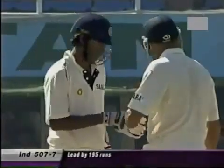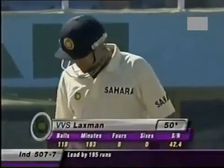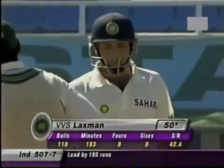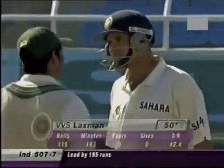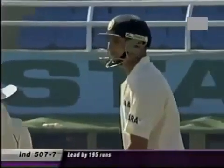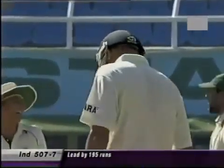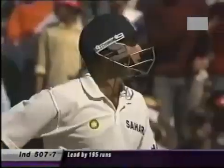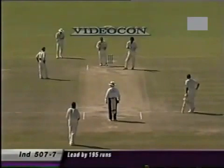This partnership has added some valuable runs for India. 50 off 118 balls, 8 fours. With Mohammad Kaif and Yuvraj Singh breathing down his neck. And he was under some pressure coming into this test match. This is his 21st test 50. Danish.